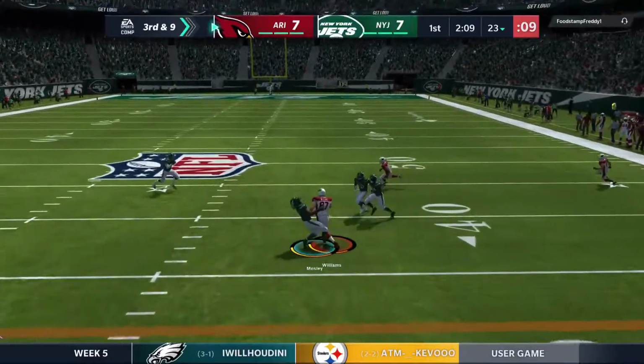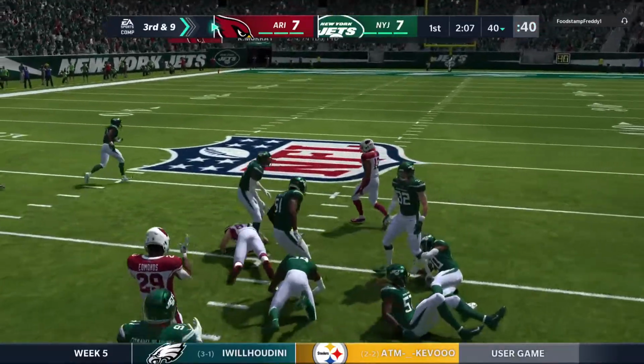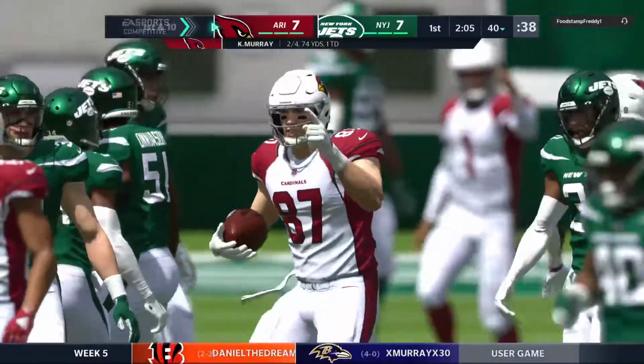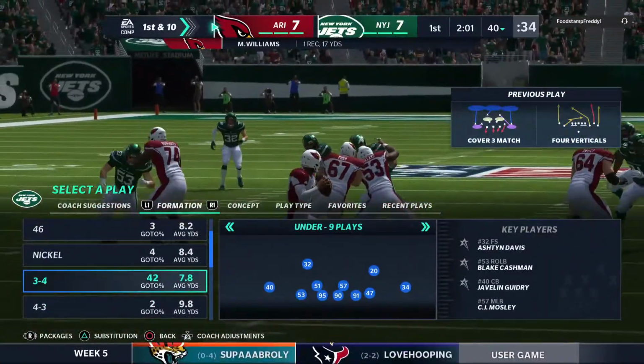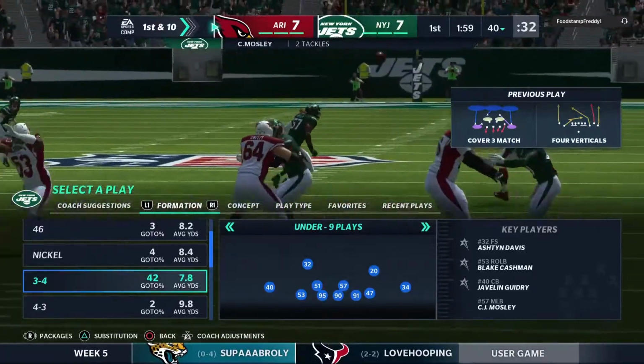Murray on 3rd down. He's got a man. It's Williams. And he is going to have a Cardinals 1st down as they're able to get the 3rd down conversion. First time they've hooked up here. Good for 17 and a 1st down.